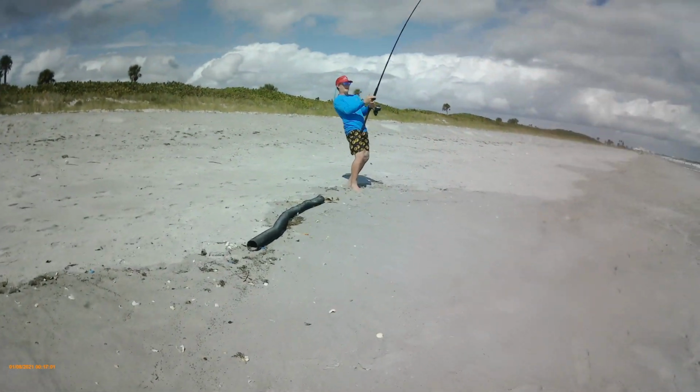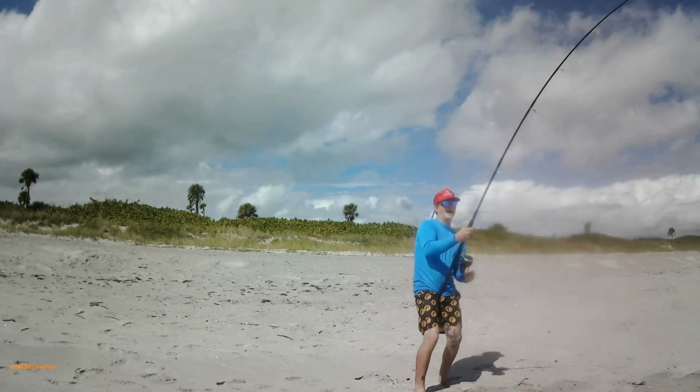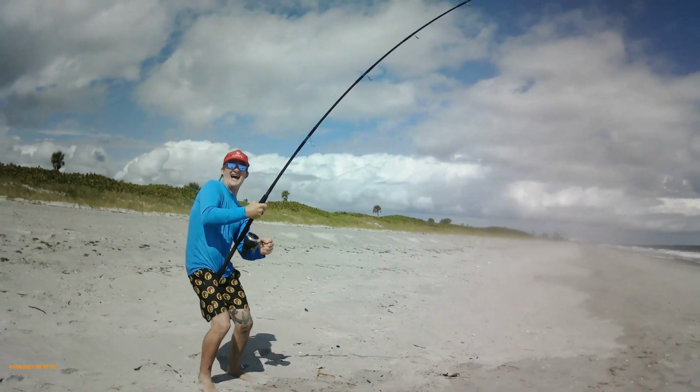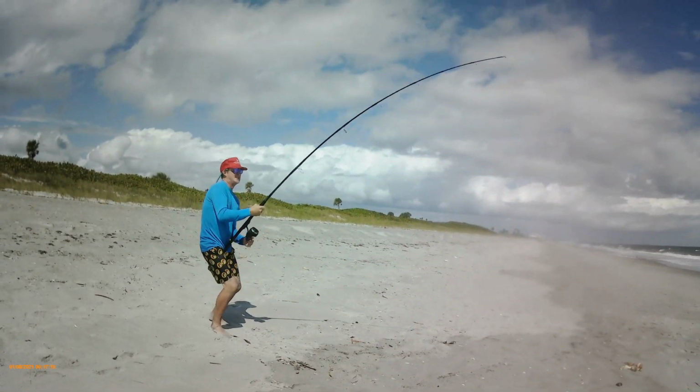Quite like a shark. Shaking the head? Shaking the head. Yeah. Well, you're going to be famous now. What's your name? Mitchell Johnson. Mitchell Johnson from Satellite Beach. Satellite Beach, catching a shark. Just a little bit north of Space Coast surf fishing.